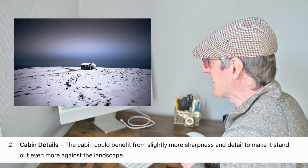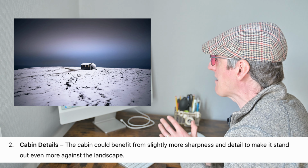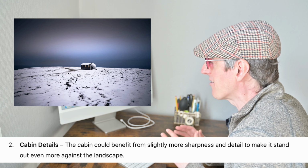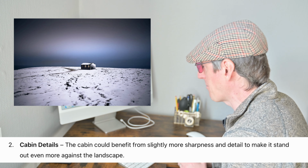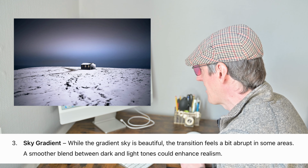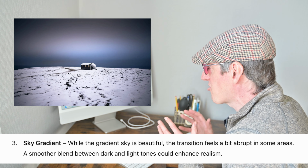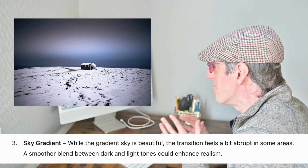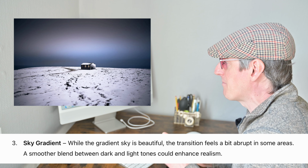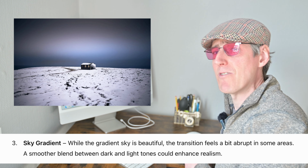Secondly, cabin details. The cabin could benefit from slightly more sharpness and detail to make it stand out even more against the landscape. And finally, sky gradient. While the gradient sky is beautiful, the transition feels a bit abrupt in some areas. A smoother blend between dark and light tones could enhance realism.